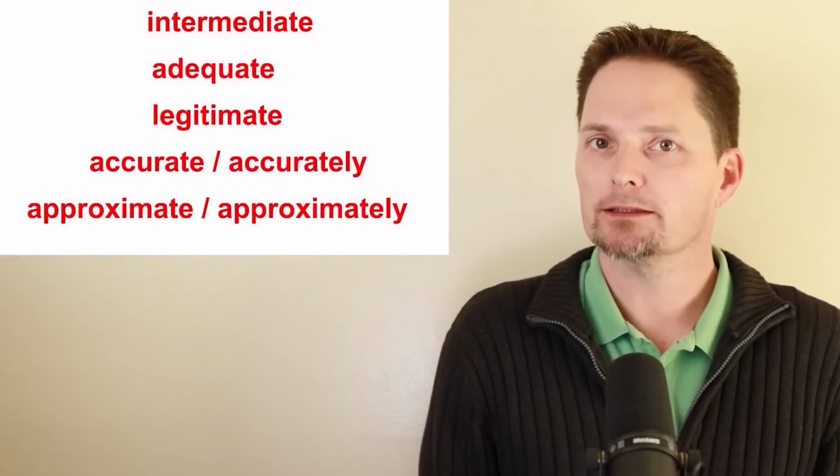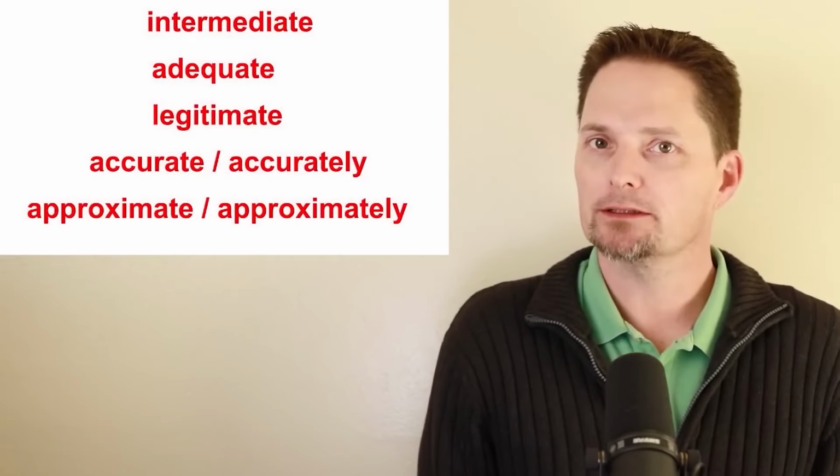So remember, when you see a word with ate at the end, and it's a longer word, it has two different pronunciations. If it's not a verb, it is pronounced et. Our examples today: intermediate, adequate, legitimate, accurate, and approximate. Let's practice. Are most of your students in the intermediate level? Yes, most of them are in the intermediate level. Are most of her students in the intermediate level? Very good. Let's practice. Are the school lunches great? No, not really. They're just adequate. Are the school lunches great or just adequate?